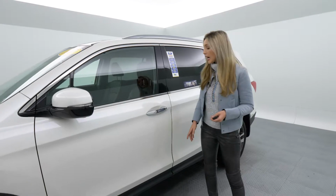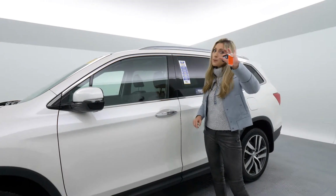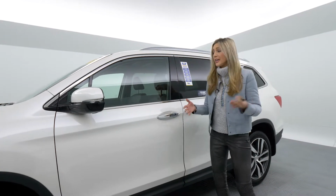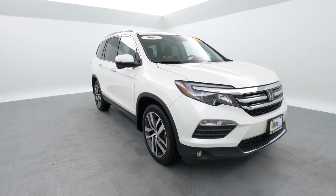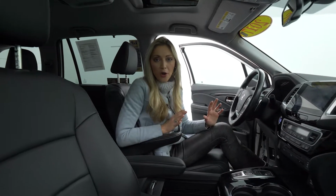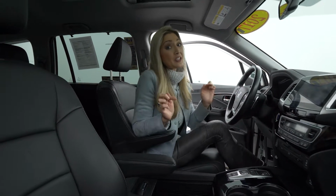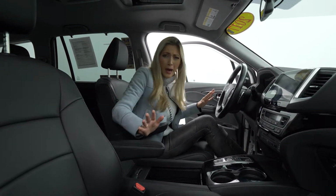And let me tell you something, I absolutely love when a vehicle has the ability to get in when this is buried deep inside your purse or your pocket or your diaper bag or whatever. It's such a nice feature. All right, let's see what else it has in store. If you are in the market for an all-wheel drive SUV and you need 3 rows of seating, I implore you to check out this vehicle, because I have to tell you, I am so wowed by this.